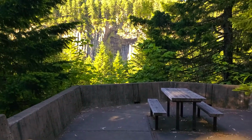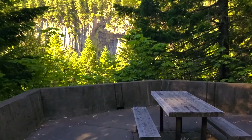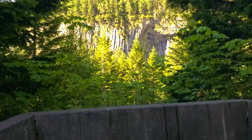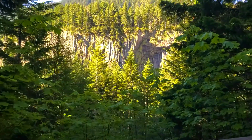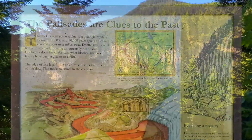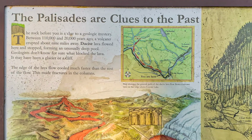This is the Palisades Viewpoint on Highway 12, south of Mount Rainier. Across from us is the Palisades rock formations. Lava flows from Mount Rainier long ago formed those cool looking rock columns. Pause the video at the photograph of the information sign if you want to read more. It's Friday morning, about 8:15 in the morning. The temperature here at the Palisades Viewpoint is 51 degrees.